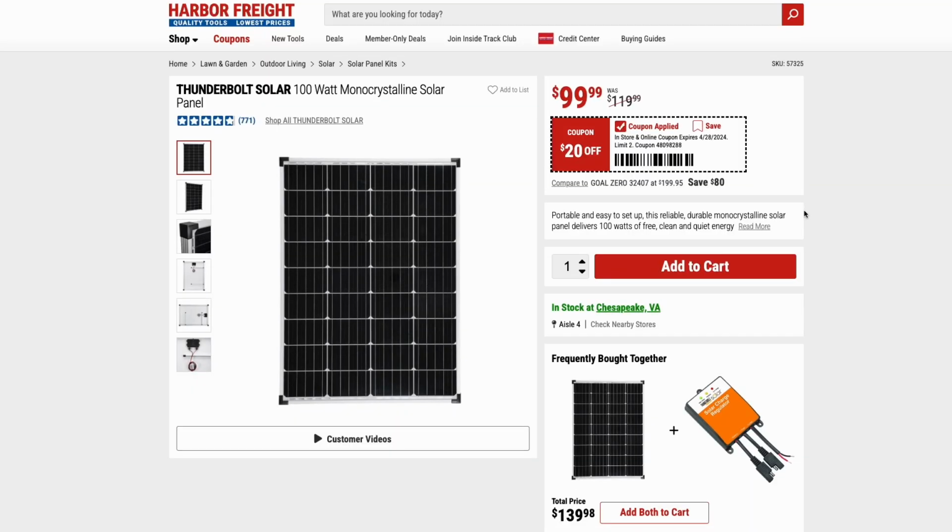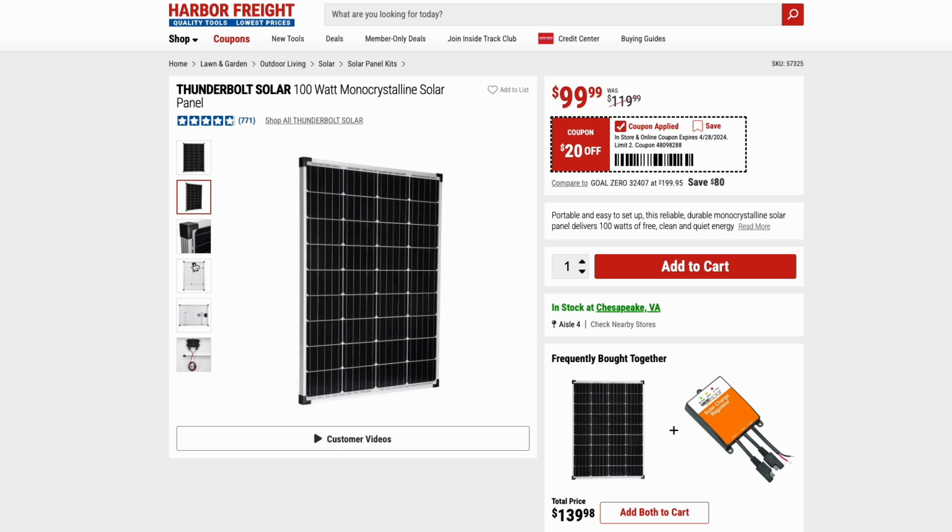The Thunderbolt solar panels get really high ratings. It's a 100-watt solar panel for just $100. It's a great price. So if you'd like to take a solar panel camping, you have some of those battery backups and battery power stations that you can charge up.